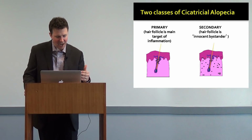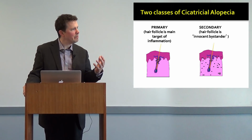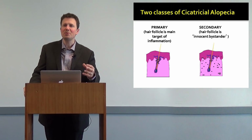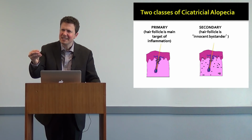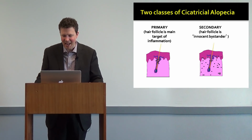And as you can see in this diagram, this is a diagram of the skin with a hair follicle in the middle, and there's some black dots right in the middle of the hair follicle. This is indicating that the immune system is targeting the hair follicle. The immune system somehow recognizes antigens in the hair follicle, and this is what it's attacking.